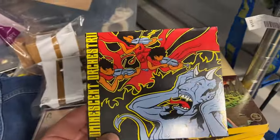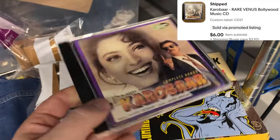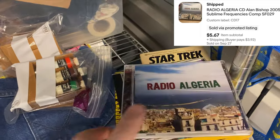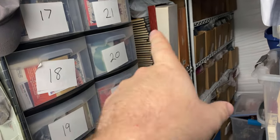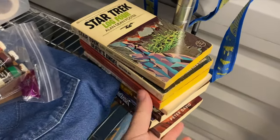What do we got? CDs: Luminescent Orchestra, Carol Barr, some Bollywood thing, and Radio Algeria. Those are all going out. We've got six CD things in here. I'm gonna put another one in here pretty soon, which means I need to get rid of that encyclopedia set. Need to sell that.